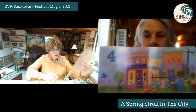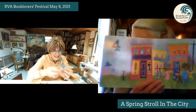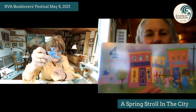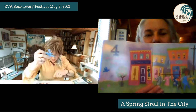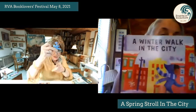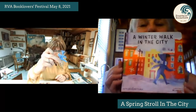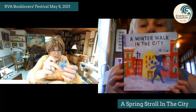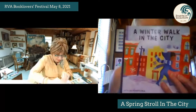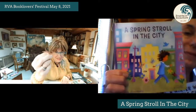And I'll show you what each thing is separate. This is from another book that we did, but I have these little characters. This is the main character. This is the same main character, but this is her winter outfit. And in the book that Kathy's holding up, you can see her in her little snowsuit. Here she is. So I put together this little figure out of paper. And here's a little dog. I think I have this in one of the books.